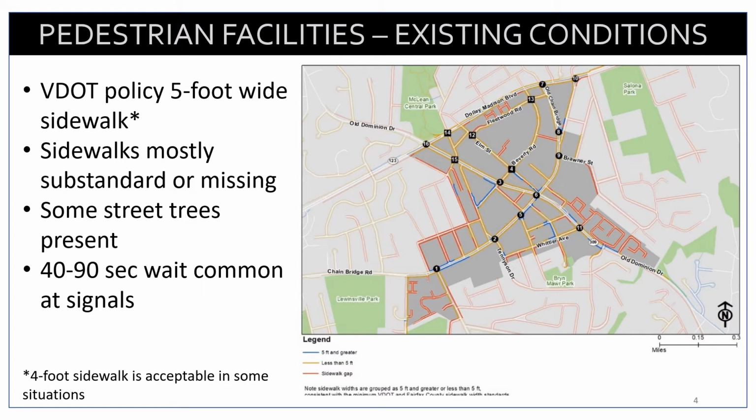For usage, pedestrian volumes at the primary intersections during the day mostly range from 50 to 200. So that's roughly a pedestrian every 5 to 15 minutes. This data was collected in May of 2018, so what you see today may be a little different.